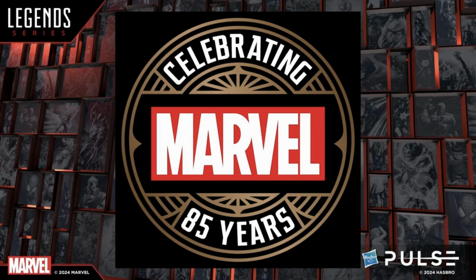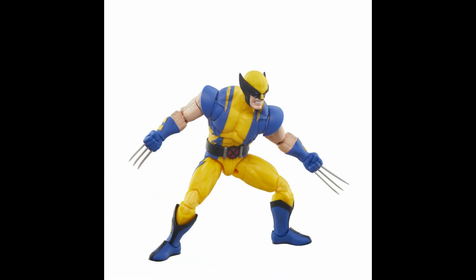So without further ado, let's kick it off with the very first reveal. And oh man, it's what I've been dying for. Astonishing X-Men Wolverine. An all-new sculpt, and they did what I've been wanting them to do, which is adding a double diaphragm joint onto a Wolverine figure. And it just happens that the first time they do it is on my second favorite costume of Wolverine ever.